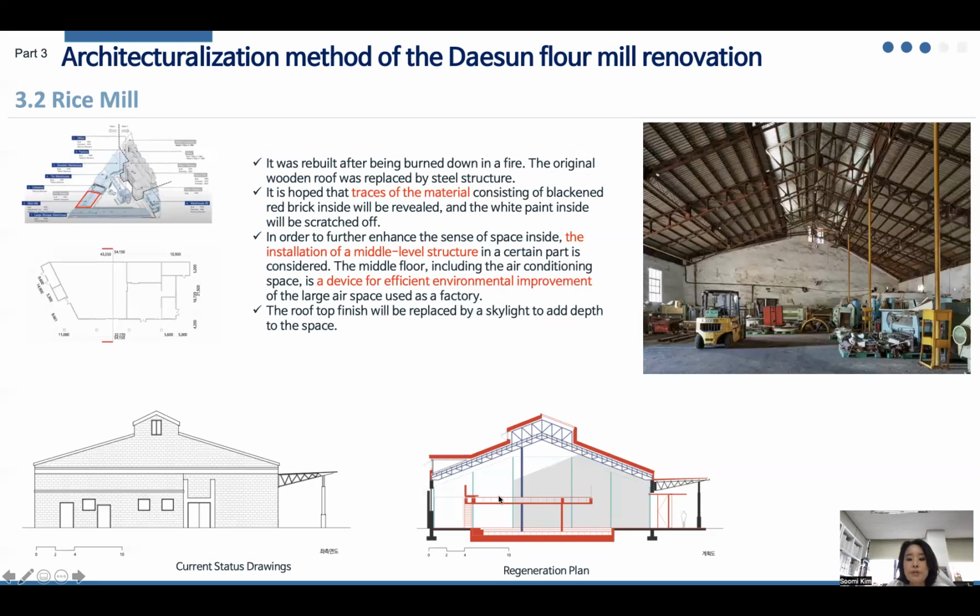The installation of a middle level structure in a certain part is considered. The middle floor, including the air conditioning space, is a device for efficient environmental improvement of the large airspace used as a factory. The rooftop finishes will be replaced by a skylight to add depth to the space.